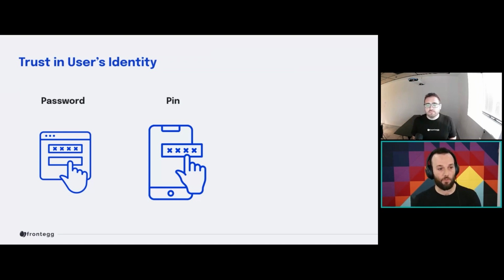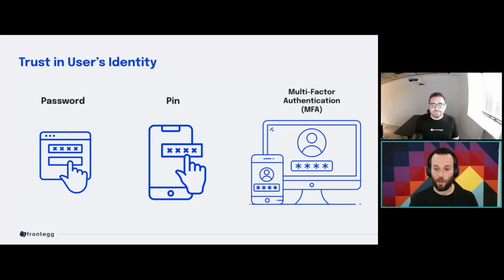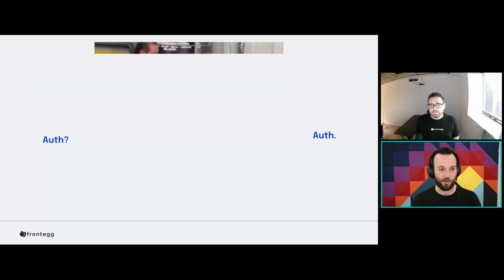And what we have begun to move more towards is having multiple factors, which actually greatly increases the level of trust that you can have in a user's identity. In general, MFA has seen a lot of growth and a lot of adoption. Most of you here today are probably using some form of MFA in order to access your company resources. As we're talking about the different content today, we're going to lean pretty heavily into the authentication piece. But now that we have a shared understanding of what that is, I'm going to go ahead and hand it off to Hunter here to talk to you about auth.